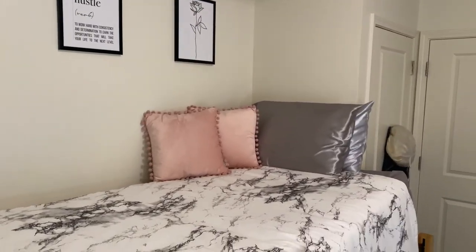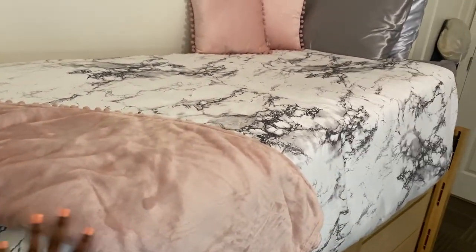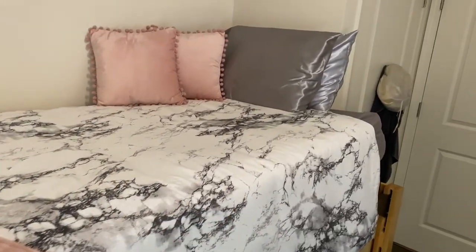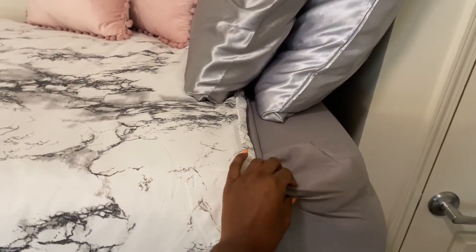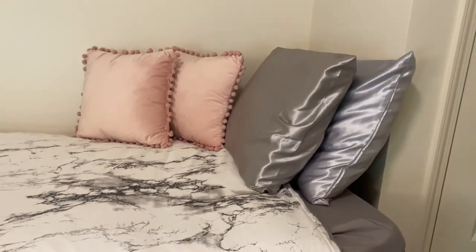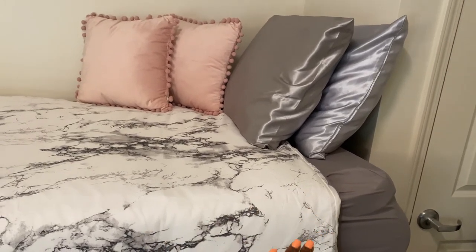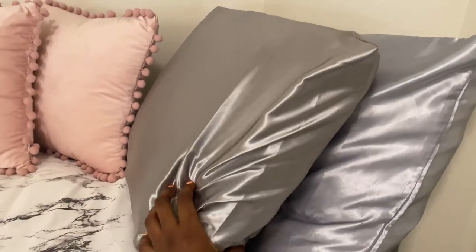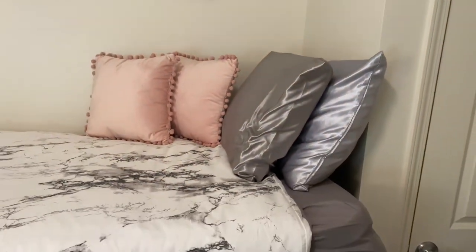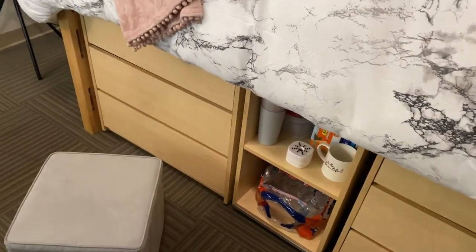So obviously you have a twin XL bed, and my bedding is all from Amazon. Literally everything is from Amazon. And I also have this 2-inch gel swirl memory foam pad on top. So if you guys are looking for a good memory foam pad, I definitely recommend the one I got. Watch my dorm haul video if you guys want to see the exact one that I bought, but I have been sleeping amazing. And also my pillows are really good quality, so I'm happy about that. Thank you, mother. Underneath my bed, I have my dresser, another cubby, and another dresser.